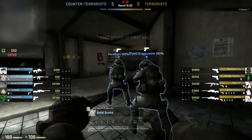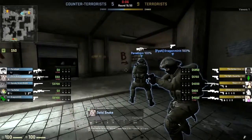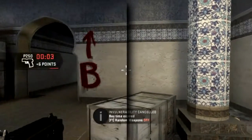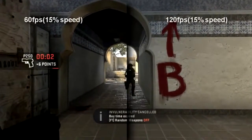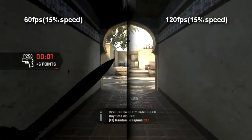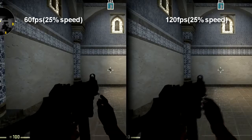But what I can do is slow down that 120 frames per second footage to a 30 frames per second equivalent. And I'm gonna zoom in here for emphasis. Note how the wall textures on the right are scrolling smoother than they are on the left. That's because the source footage on the right has more frames to display when slowed down to the same speed as the footage on the left. You still get some mixed results though.